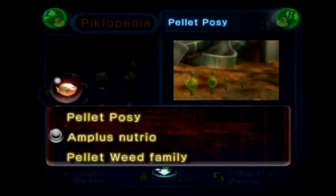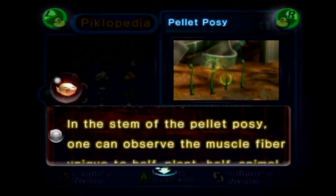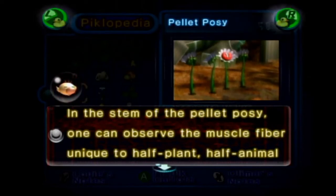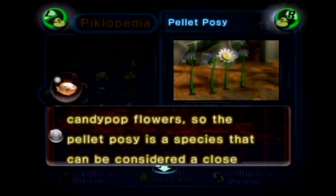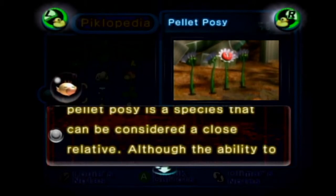Pellet Posy, Amplus nutrio, pelletweed family. In the stem of the Pellet Posy, one can observe the muscle fiber unique to half-plant, half-animal species, such as the Pikmin and Candypop flowers. So the Pellet Posy is a species that can be considered a close relative.